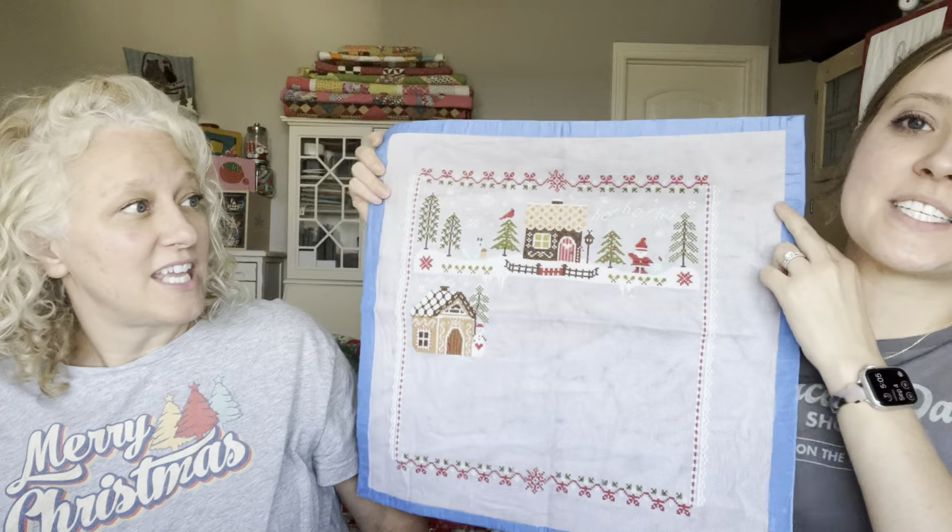Winter. This is also 14 count hand-dyed charcoal gray that I dyed with Rit dye. And this is my progress. I obviously started this in 2022 because I like to put the year that I started, because who knows if I'll ever finish it. But you can see I have three of the Quakers done. I love that poinsettia one. And then I've started on the little village down at the bottom. I think that is probably the church. And then I've also put my initials and then the year.